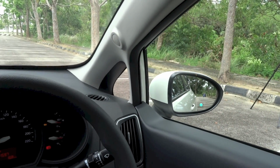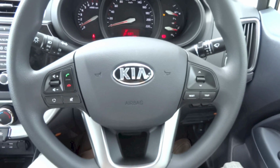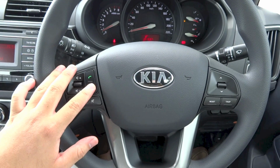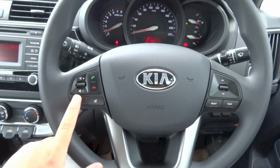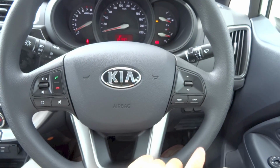Front quarter windows. On the steering wheel, the left spoke houses your volume wheel, your on-hook off-hook buttons for the Bluetooth telephone system, your mute button, as well as your different mode selection button. On the right spoke, you do have your seat track wheel.